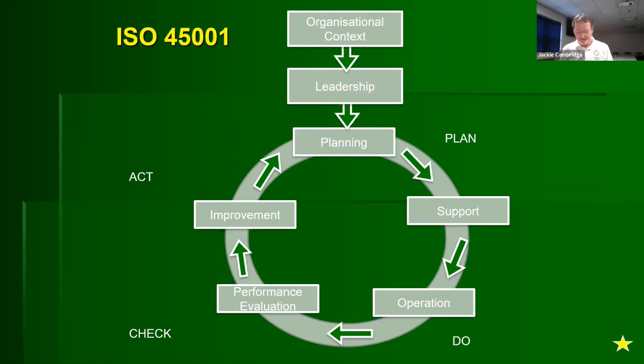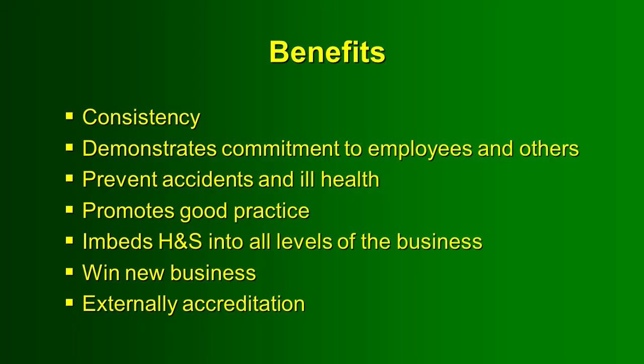So, just out of interest, what's the benefit of having a safety management system? Just have a little think about that. Why might you want to have a safety management system? Take 2 minutes. We've just come to the top of the hour on my clock. Think of all the reasons why you might want to have a safety management system.